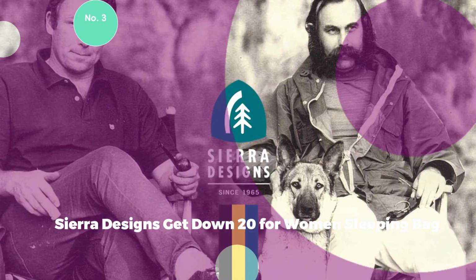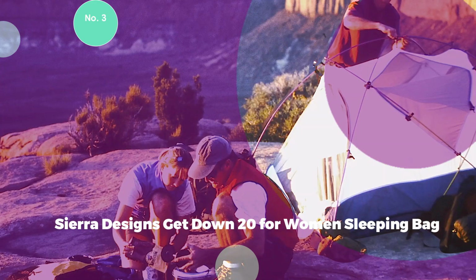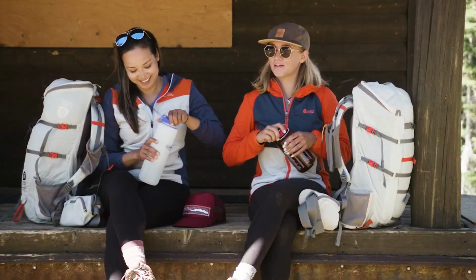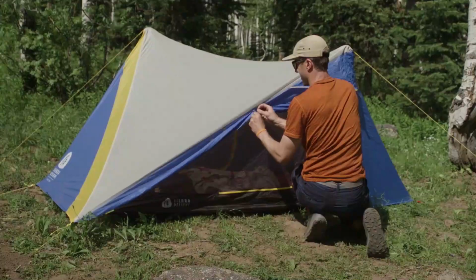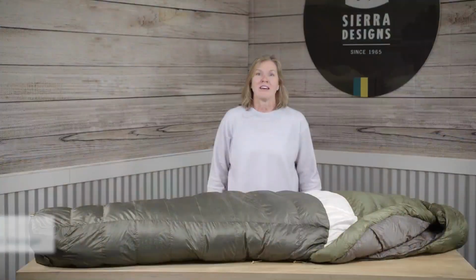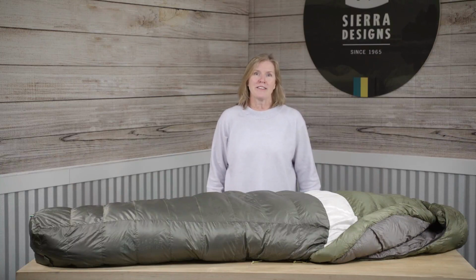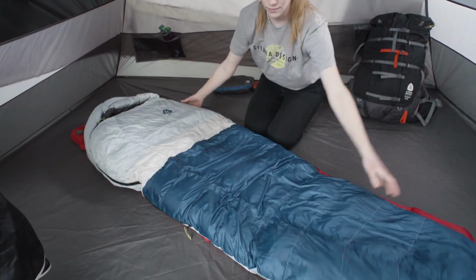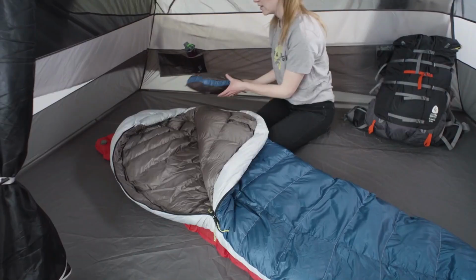3. Sierra Designs Get Down 20 for Women Sleeping Bag. The Sierra Designs Get Down 20 for Women is a commendably priced product within the realm of down sleeping bags, offering warmth suitable for most three-season excursions, coupled with a reasonably lightweight build and compact pack size. This sleeping bag provides excellent value for its cost. While there are more sophisticated and high-performing options available, the Get Down is a spectacular choice given its affordability.